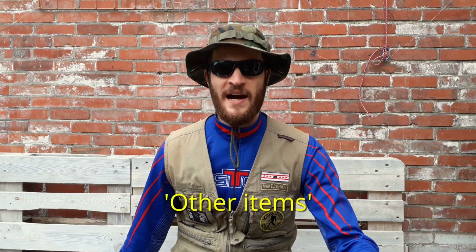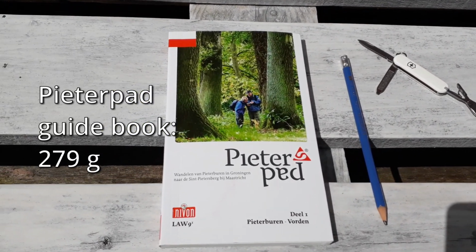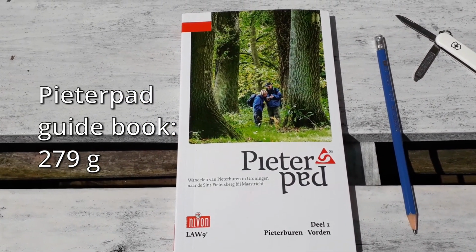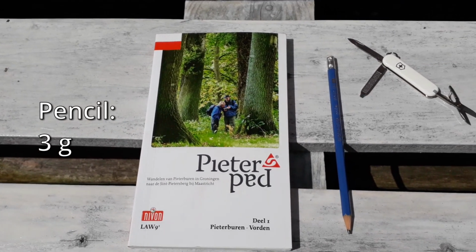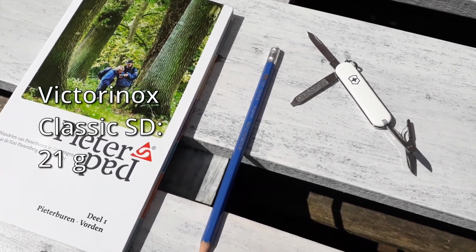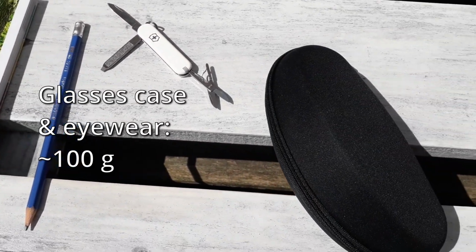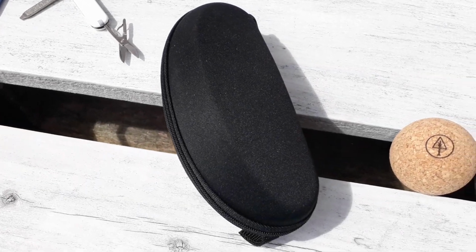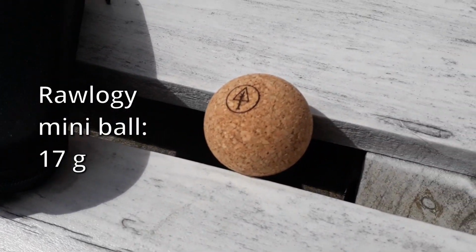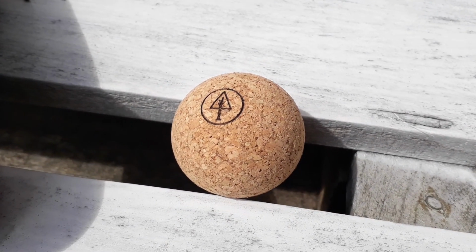And now the next category, which is other items. First is this Pieterpad guidebook. It is quite heavy, but in my opinion it is kind of the ticket for walking this trail. A small pencil to make notes, a small pocket knife, only 21 grams and still useful, a glasses case for my prescription glasses, and I also keep some contact lenses in there. I have this cork massage ball which helps my feet and muscles recover after those long days.